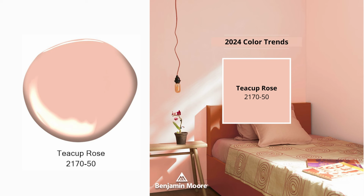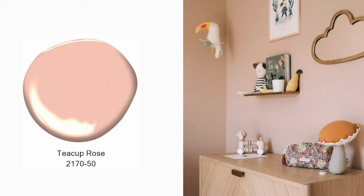The Teacup Rose, I don't know. This one, I love the color. I love pink. Pink is definitely a color that I love. I feel like it's a beautiful color for a bathroom or a powder room. I think this would be great in a guest room perhaps, or even as an accent wall. Maybe if you were to do some paneling and then paint it out in this beautiful Teacup Rose.